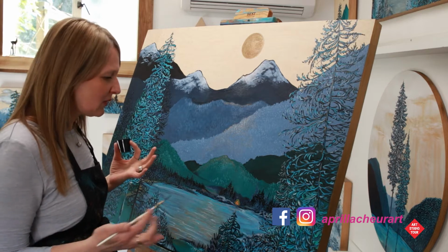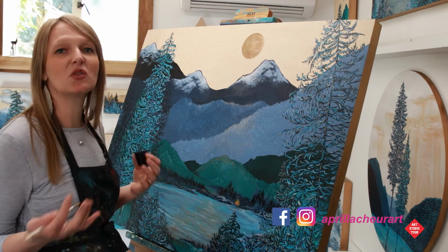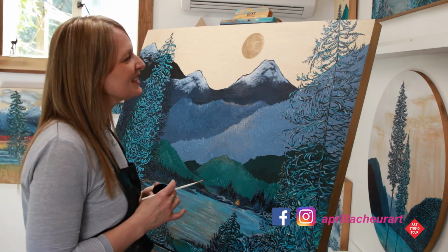It is a little bit different to paint on the wood because you can blend a little bit more with it and use more water, but it's a lot of fun.